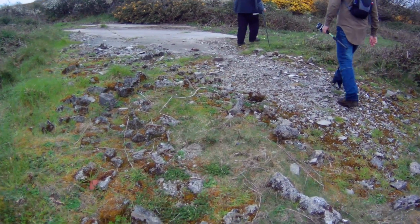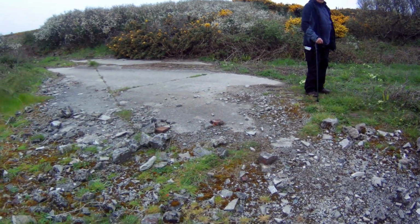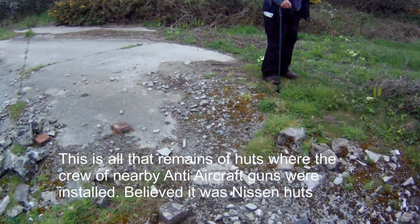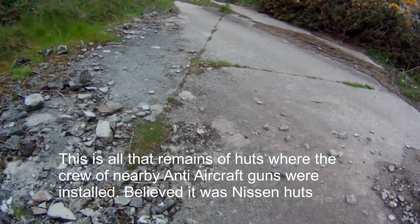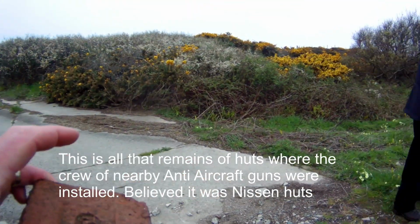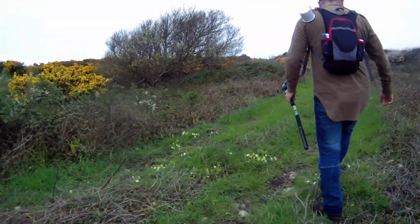So what was this, Jeff? These are the hut foundations for the anti-aircraft gun crew. Right, so these were like living quarters. Would these be brick built or Nissen hut? Concrete block buildings, I think. Not Nissen, I don't think so. Look at this, you've got some brick with an emblem on it. That looks World War II era. Yes, it's definitely World War II. Nissen huts would have the wrinkly edges. Yeah, we've come across those before.